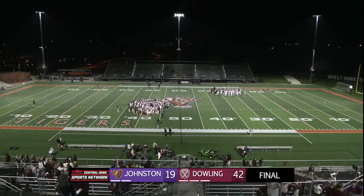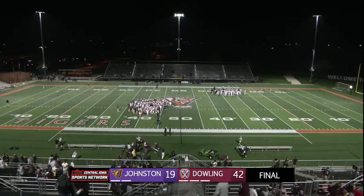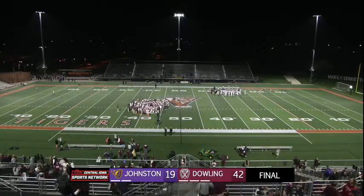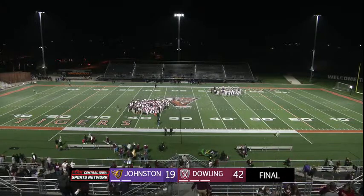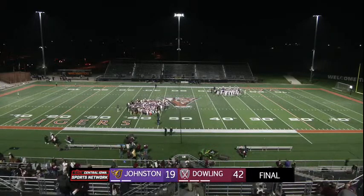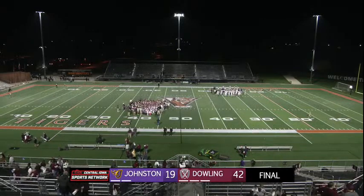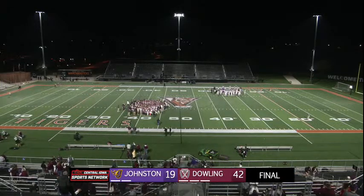For Johnston, Tatum Fox, 6 catches for 107 yards and a touchdown. Sean Strand, 4 catches for 61 yards and a touchdown. Rex Woodley, 1 catch for 50 yards. And Jacob Simpson, 2 catches for 29 yards to lead the Dragons. Once again, the final, Dowling 42, Johnston 19. The Maroons with 424 yards of total offense and Johnston with 325. And our thanks to the real math teacher up here that knows numbers, Jared Seifert.